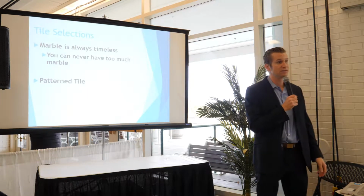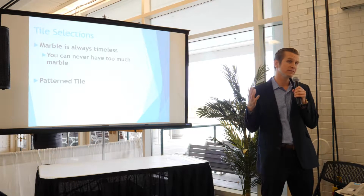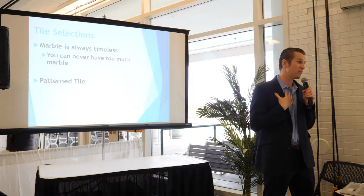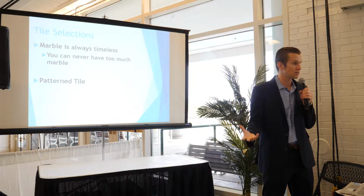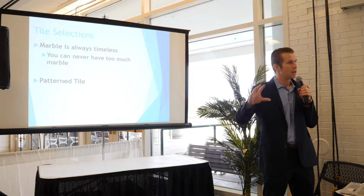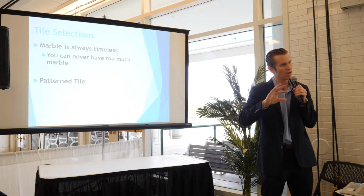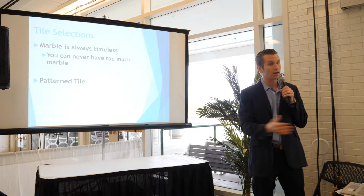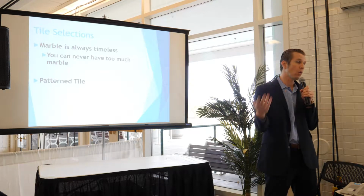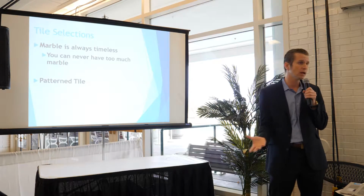And tile selections, in my opinion, again this is my opinion, marble is something that's always timeless. White marble has never gone out of style. Now you may think of a pink marble, marble can have some color variations. That of course comes in and out of style, but if you have a white marble bathroom, they have lots of porcelains and even ceramics that look like marble now.